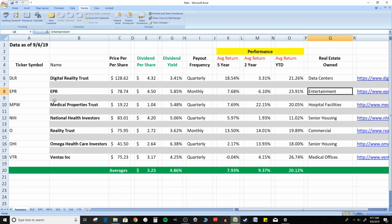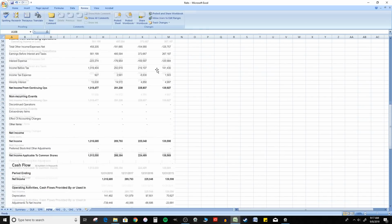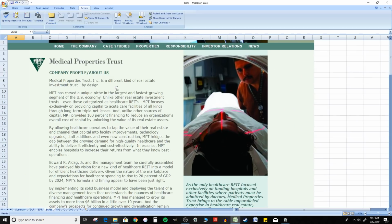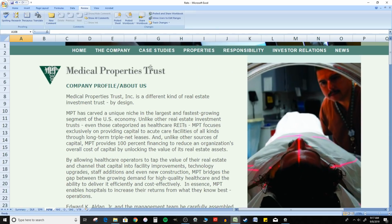Let's go down to the next one because I want to get through these as fast as possible. Medical Properties Trust. Now, this is a REIT I acquired in 2019, and I've been really happy with them so far. Medical Properties Trust is all about holding real estate for medical facilities and things like that.